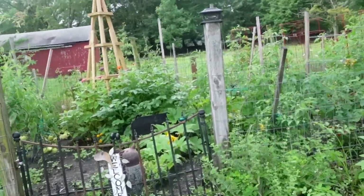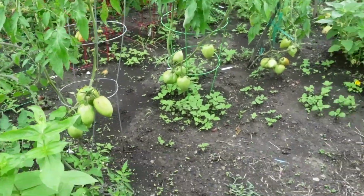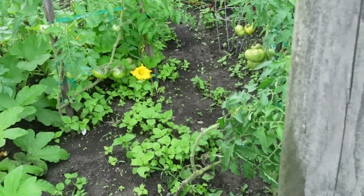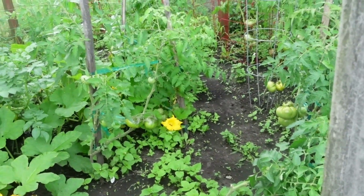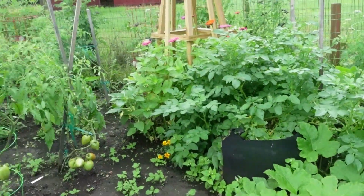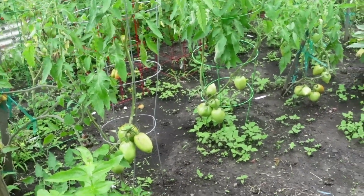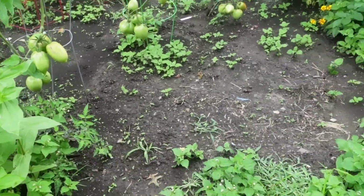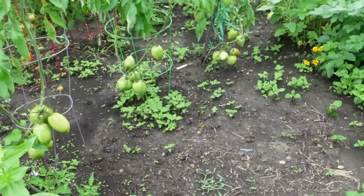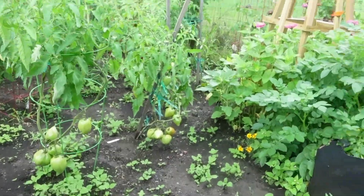And I'm going to go ahead and take you in the in-ground. And in here, in the very beginning of the season, I probably weeded in here maybe 4 times. And in the very beginning is when I really kept up with it. And I mean, there's a few weeds in here, but nothing like it would be if I didn't do that. So I'm going to show you a couple things in here.